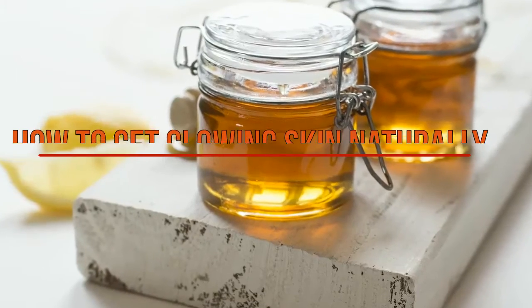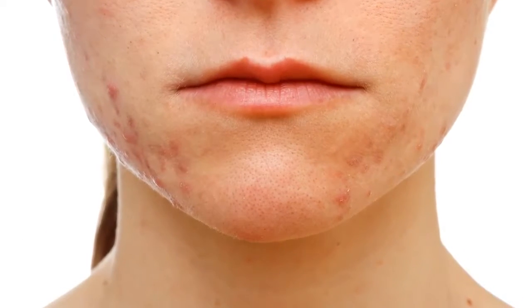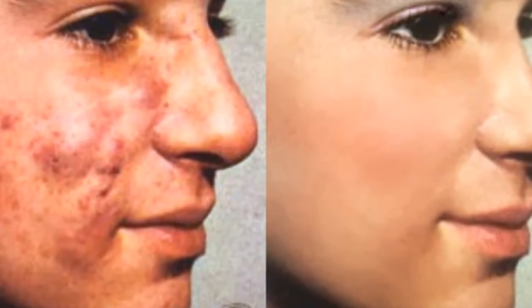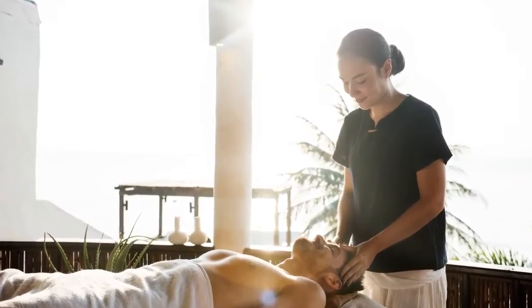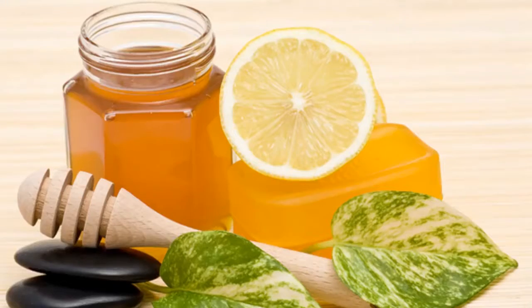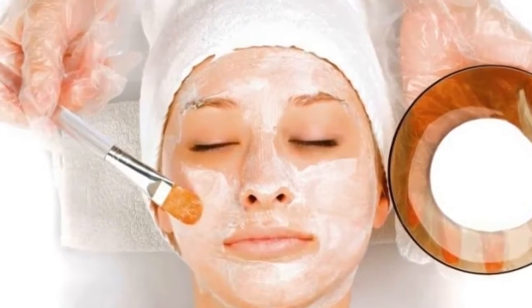How to get glowing skin naturally at home with honey. Everyone wants clear, shiny skin. However, we do not get the required results due to factors such as acne, blackheads, wrinkles, contamination, and dirt. But with honey, you can beat the fighters of your skin. The only facial therapy from which you can see the result from the first use is a honey facial mask. Learn here how to apply honey to your face for radiant, glowing skin.